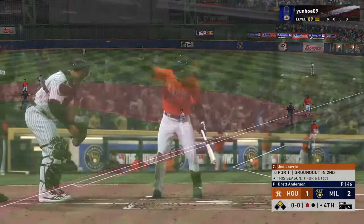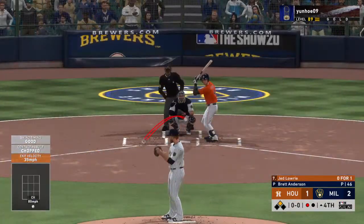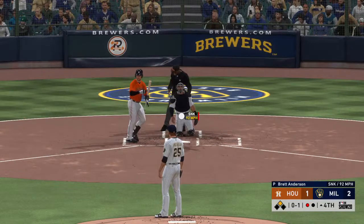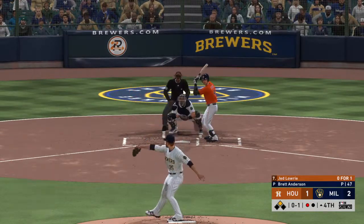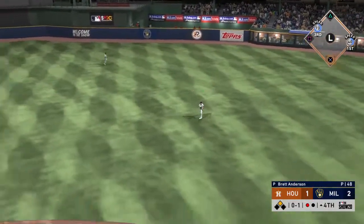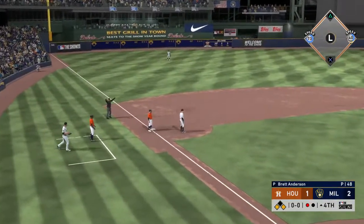Wow. Here's Jed Lowry now as he'll look to bring home that tying run from second with a base hit into the outfield. No balls and a strike to count. Fourth inning of a 2-1 ball game. Swinging, a blooper to the right side. Here comes Yelich, but he can't make the play as it finds the outfield grass.